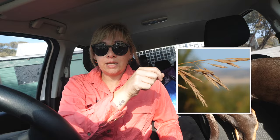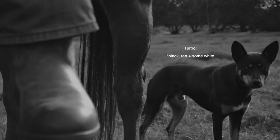They're really terrible. One of our dogs, who looked very much like Maggie but was black and white, Turbo, got grass seeds twice in one year in his ear, and it went so far in that the vet had to put him to sleep to operate and get it out. So he's going to get out and chase sheep.